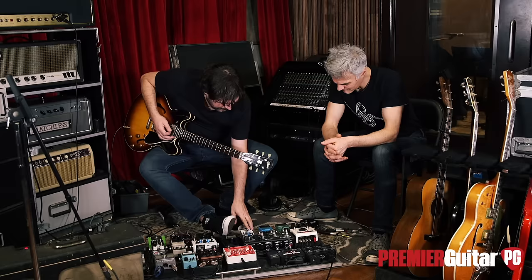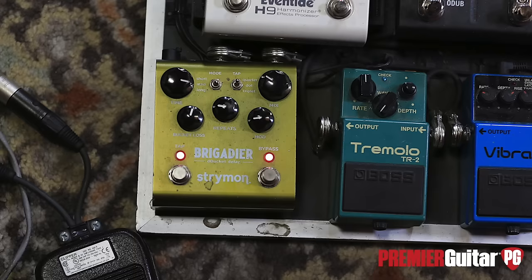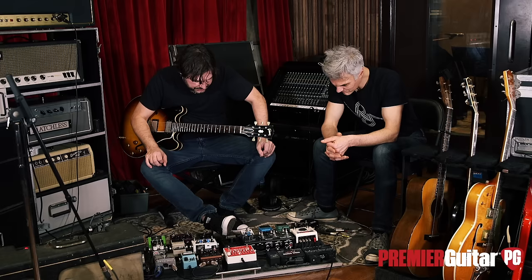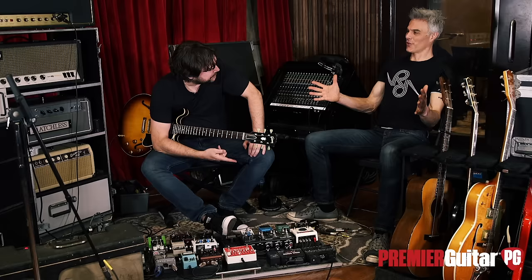In my humble opinion, the best delay pedal that money can buy, no matter what you spend, is the Strymon Brigadier. It's just for me personally. A lot of people have a lot of opinions about great delay pedals. I've goofed around with old Memory Mans, and I love old Memory Mans, but I'm done with them. They're more maintenance than a tape echo. And they're huge and they're buzzy. They make noise and they're great sounding. I love them, but man, I'm done with them.